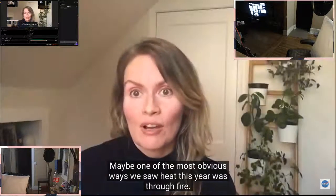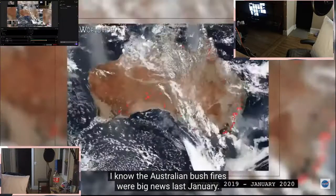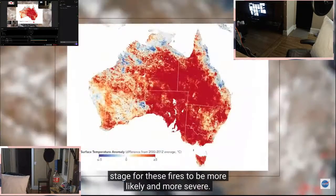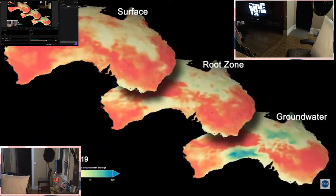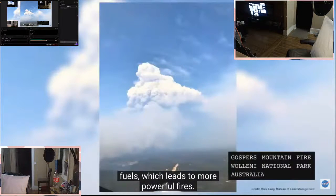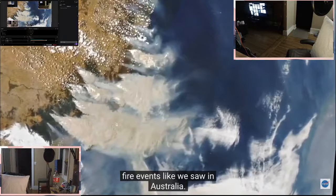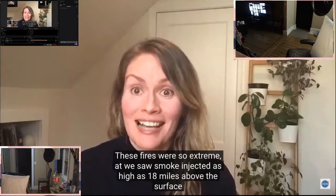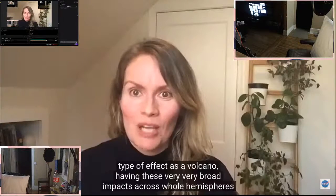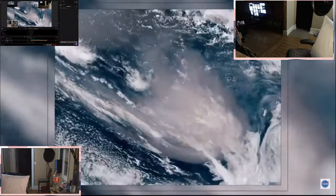Maybe one of the most obvious ways that we saw heat this year was through fire. I know the Australian bushfires were big news last January, and when you think about it, years of prolonged hot temperatures and drought really set the stage for these fires to be more likely and more severe. With drought and heat waves, we typically see an increase in the availability of dry fuels, which leads to more powerful fires. So when you have multiple years of intense heat, it's not surprising to have significant fire events like we saw in Australia. These fires were so extreme that we saw smoke injected as high as 18 miles above the surface. That's really important because when smoke is injected that high, it can have the same type of effect as a volcano, having these very, very broad impacts across whole hemispheres of the planet.